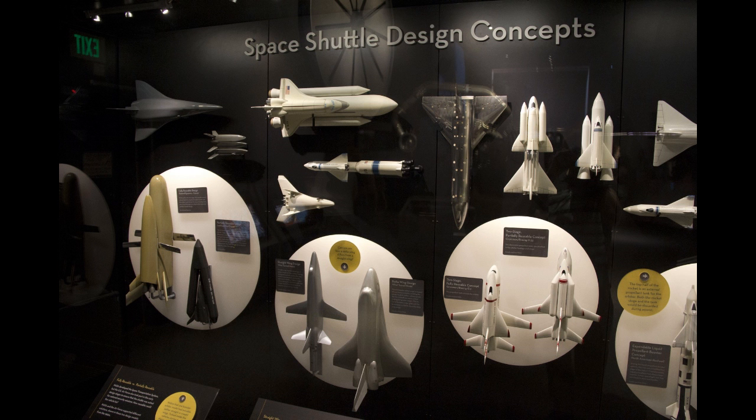On the left-hand side of the lunar lander we find a room dedicated to the space shuttle. Many designs were tested before the eventual design of the space shuttle with an external fuel tank and 2 solid fuel boosters came out. In hindsight, some of the designs would have been safer, like the ones where the shuttle would have been placed on the first stage, on top of the rocket.